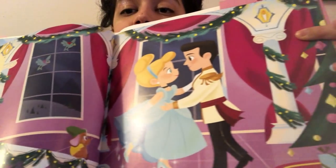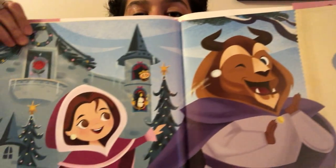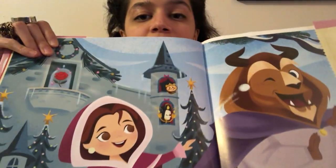Now, let's compare and contrast. Belle, Cinderella, Belle, and Cinderella. So, let's go on to page number 3.